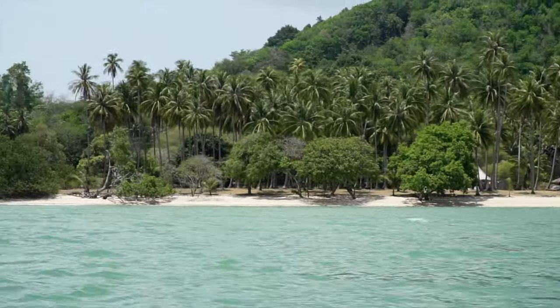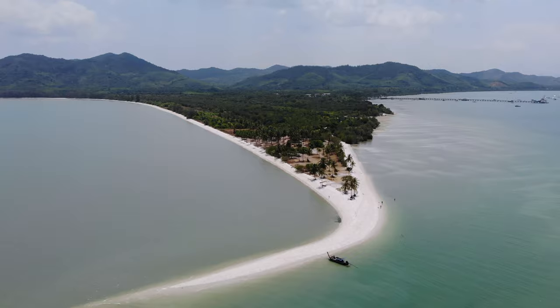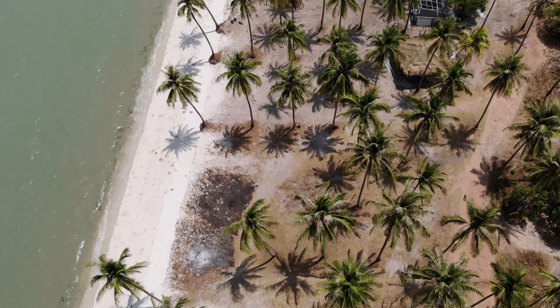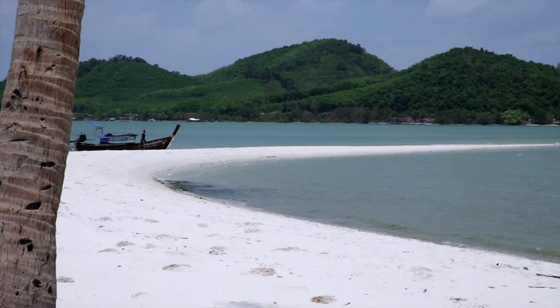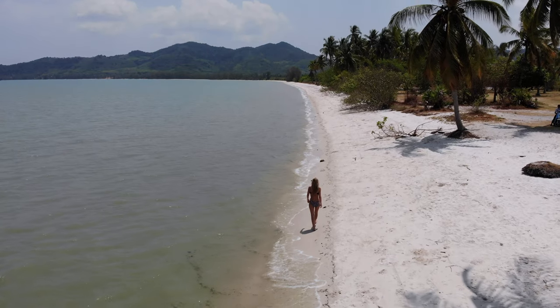After trying to cool down in the ocean, we boarded the boat and headed to our last destination of the day, Lamhad Beach. This beach was very beautiful, lined with coconut trees and some of the whitest sand I'd ever seen. It is also very unique because at low tide, it has a long curved strip of sand that stretches into the sea. We enjoyed some downtime here, just enjoying the views and relaxing on the beach.